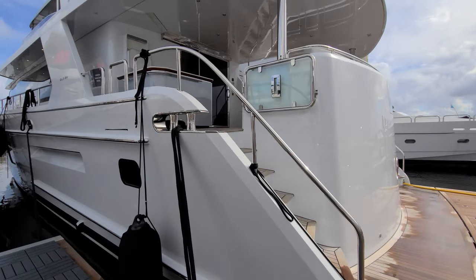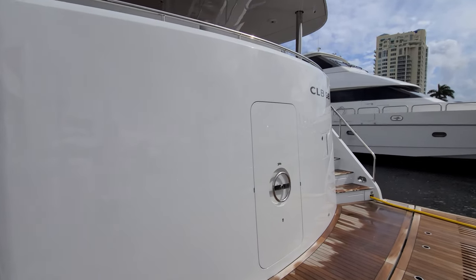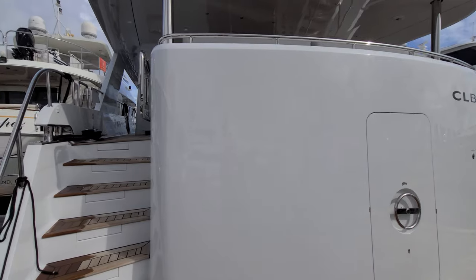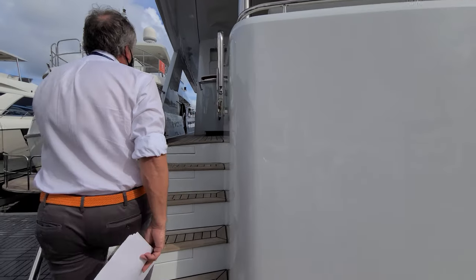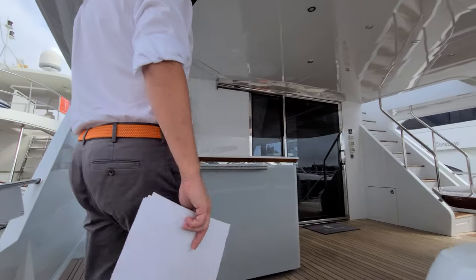Okay, let's step aboard. And I'll let you lead the way. What do you think we should take a look at first? All right, let's go upstairs.